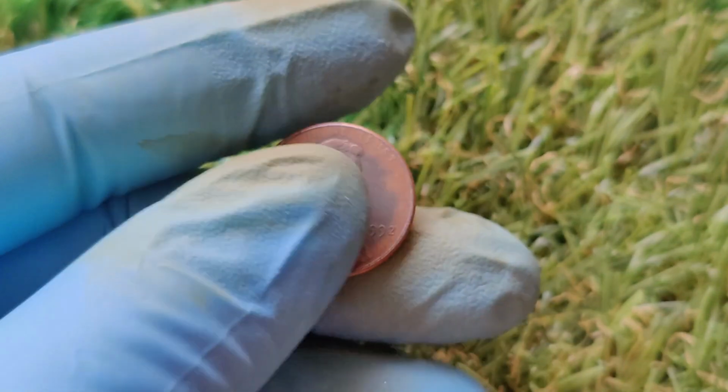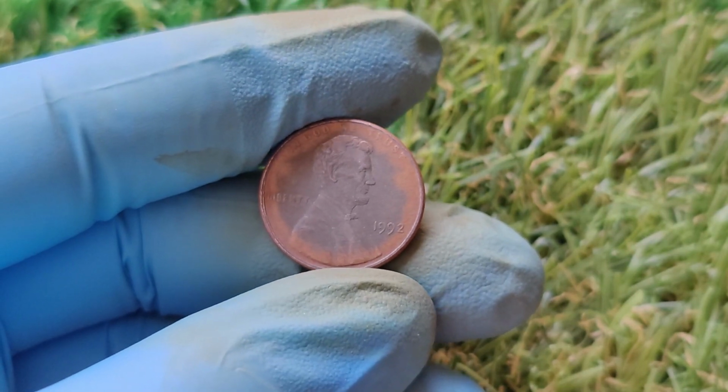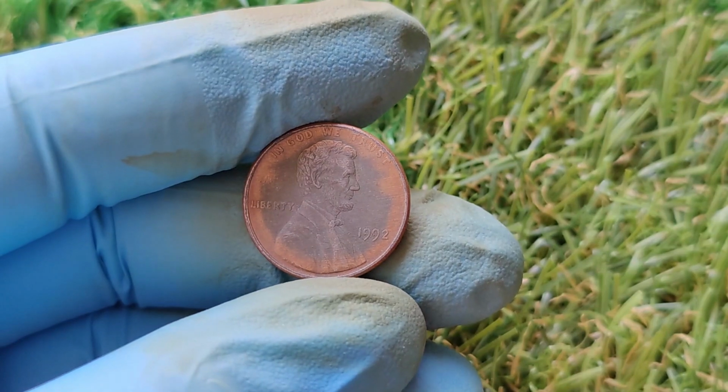Also, always handle coins carefully, especially if you think they might be valuable. Use cotton gloves if possible, and never clean the coin. Cleaning a coin can drastically reduce its value to collectors. Always present it exactly as you found it.